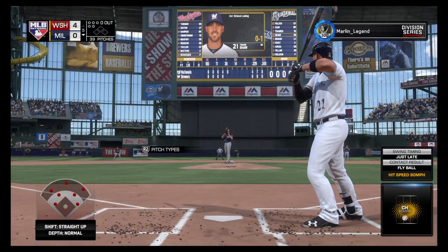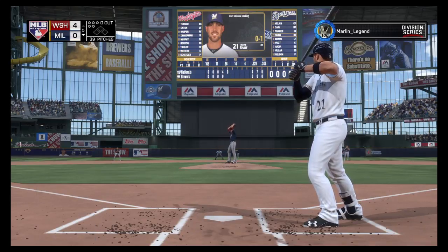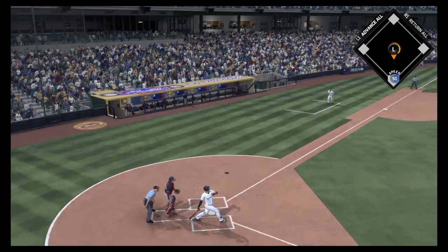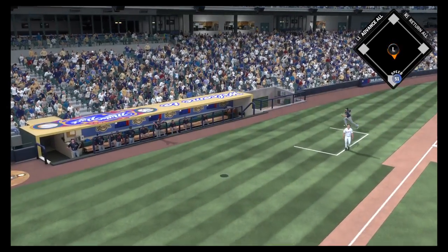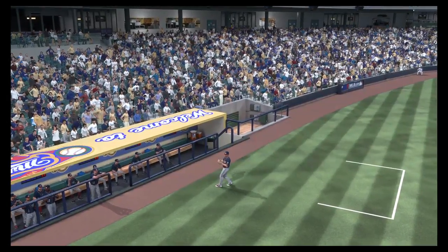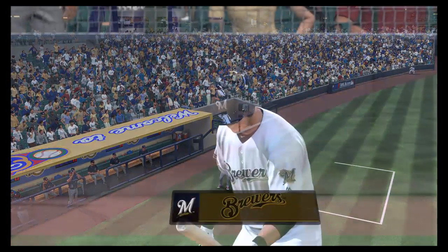Striding in, Travis Shaw. He's 0 for 1 thus far. Third baseman. First pitch of the at-bat. Shaw swings, and he pops it up over toward foul territory. Rendon has room in foul territory. He's got it, one away.